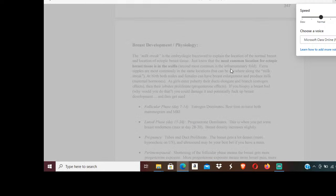347. Breast development physiology. The milk streak is the embryologic buzzword to explain the location of the normal breast and location of ectopic breast tissue. Just know that the most common location for ectopic breast tissue is in the axilla, second most common is the inframammary fold. Extra nipples are most commonly in the same locations, but can be anywhere along the milk streak. At birth both males and females can have breast enlargement and produce milk, due to maternal hormones.